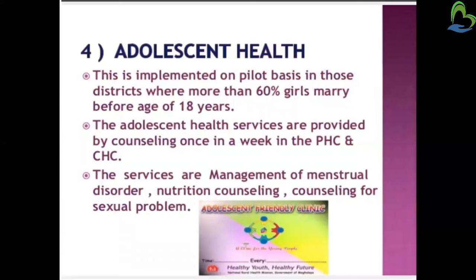Next is adolescent health. Adolescent health means it focuses on the adolescent. This is implemented on a pilot basis in those districts where more than 60% of girls marry before the age of 18 years. Okay, adolescent health is mainly implemented in the areas where 60% of girls are married before 18 years, because 18 years is the age below which is not for marriage. So these things are implemented in that area.